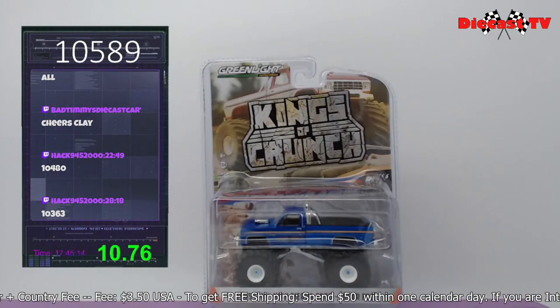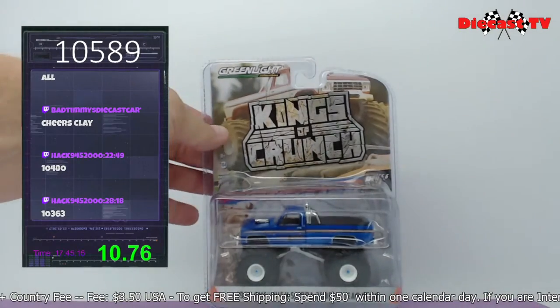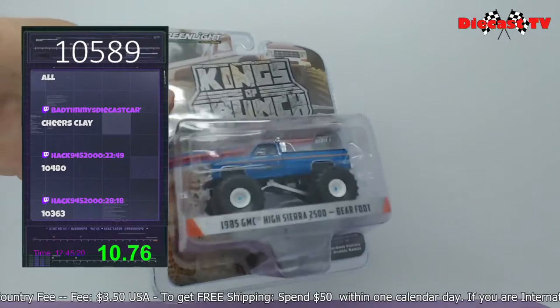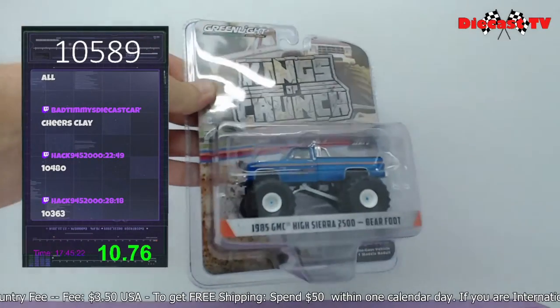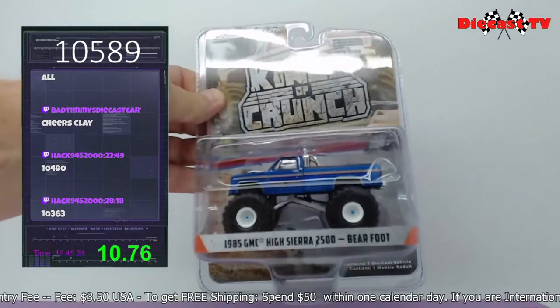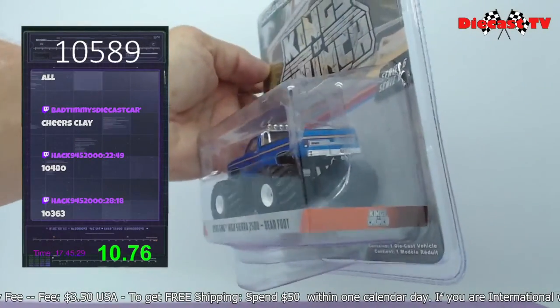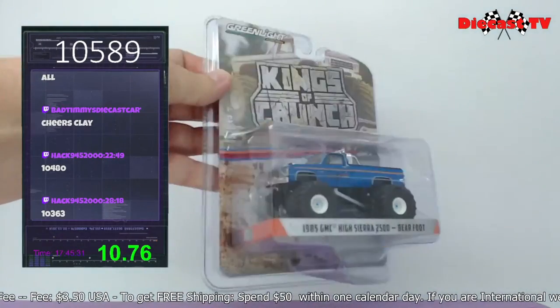All right, Krista, here we have a Green Light Kings of Crunch Series 6. Oh, I love this truck. I would want this truck. Look, a 1985 GMC High Sierra 2500 Barefoot. There we go. Look at that beauty. Imagine taking that out in the mud, huh?